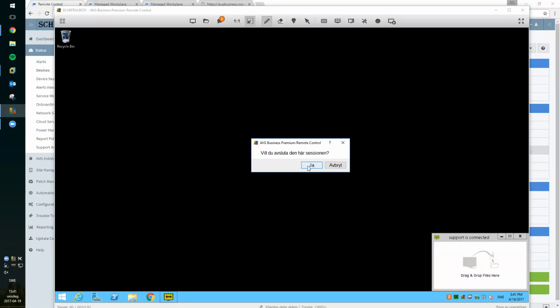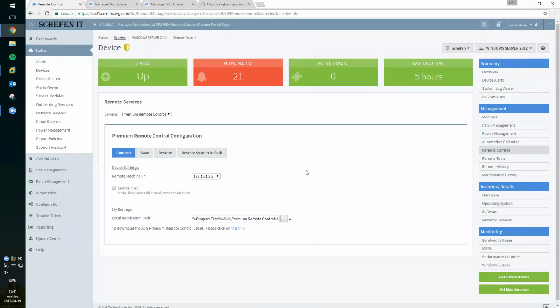So as Tim mentioned as well, it's very simple to connect to devices that are in Managed Workplace. Simply go to remote control, press connect. But it's also available for devices outside of Managed Workplace.